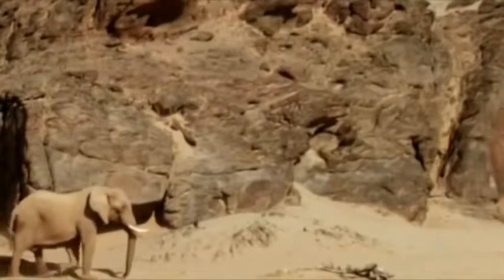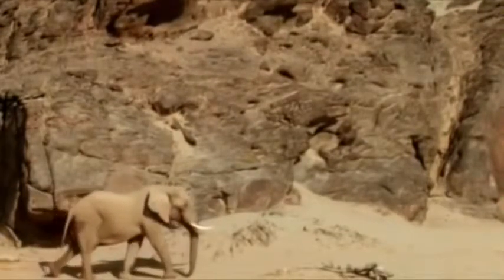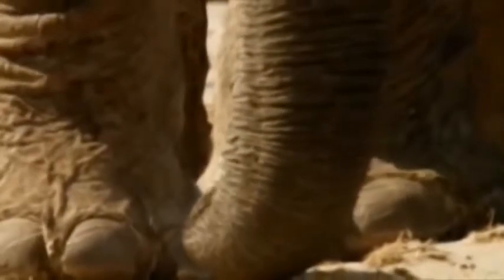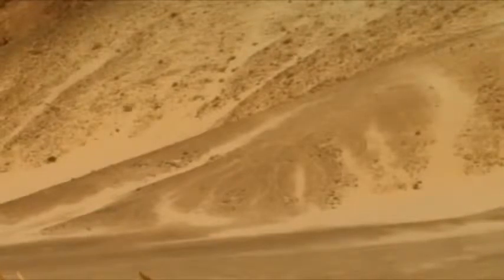Animals this size are rare in the desert. Large bodies need huge quantities of food and water. In the deserts of Namibia, both are in short supply. Some of the largest animals on the planet, flourishing in one of the driest landscapes on Earth.